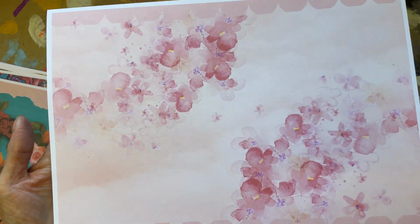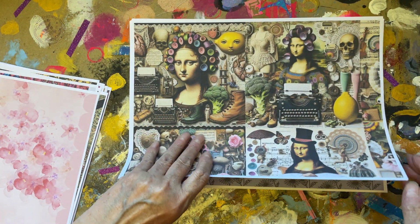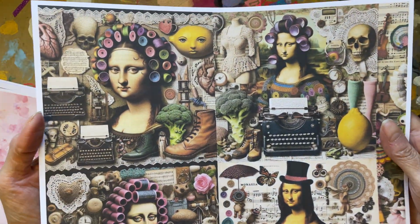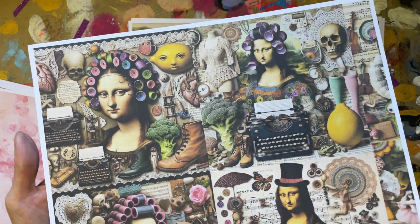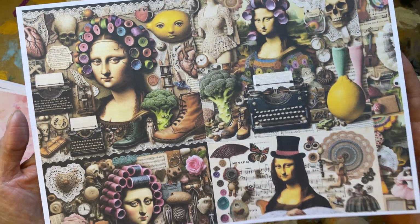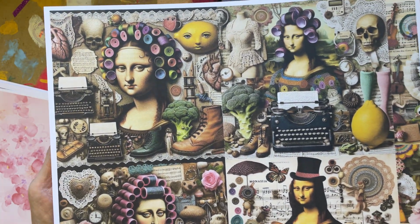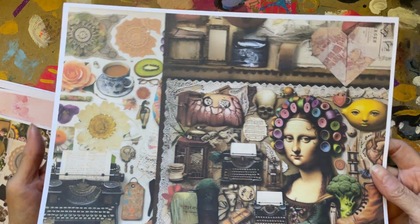It's a pastel one. Then we've got the curler ladies. I know. I can't help it. I just have weird things going on in my head. But I love these.